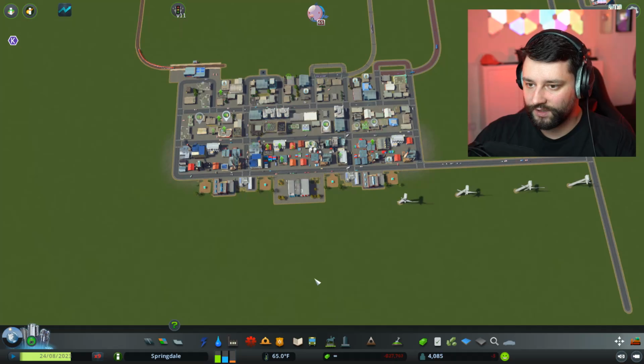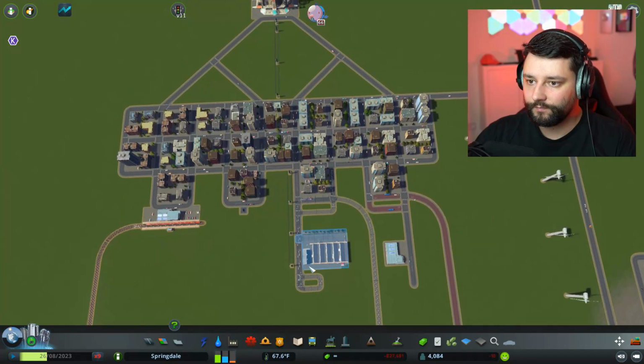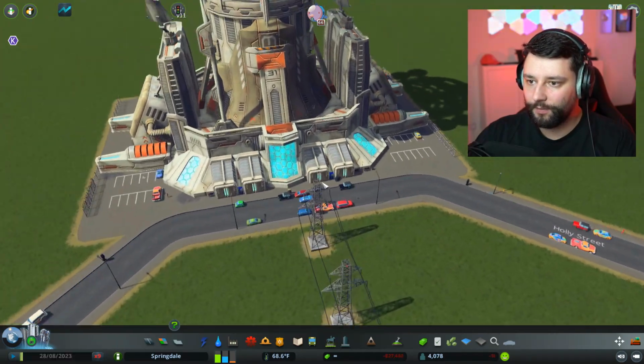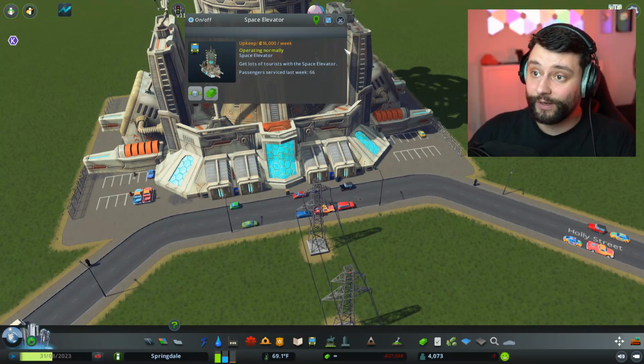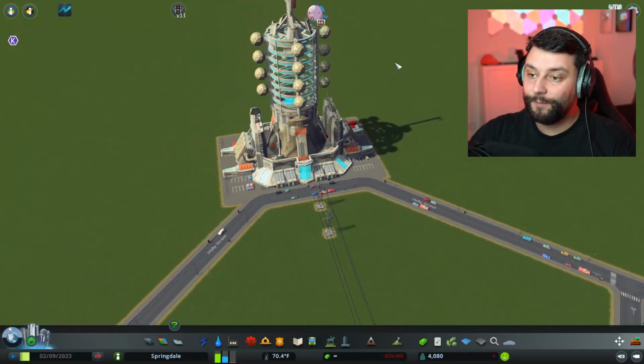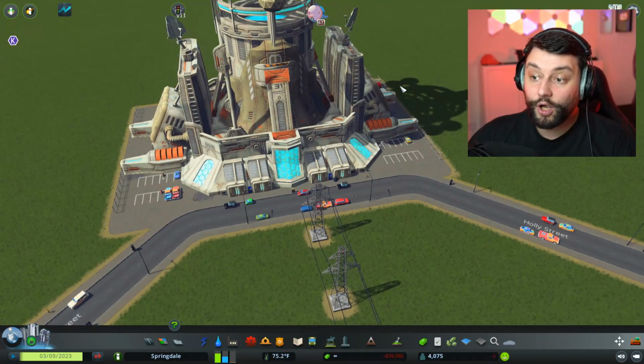As part of tourism, we got 4 spaced out. Does that bring a few more people? Yeah, up to 70. Okay, we've gone from 4 to 79 a week being served there. So that definitely pumped out a load more people. And you can see they are going left and right.